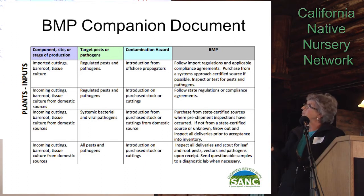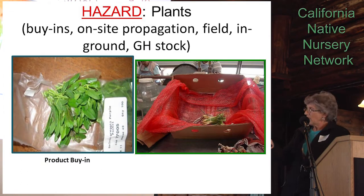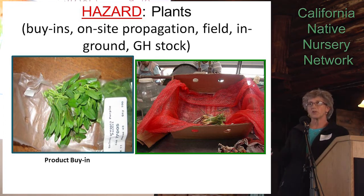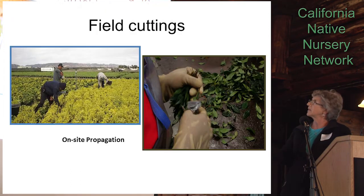So the question might be, are you purchasing it from state certified sources? Are you inspecting all the deliveries and scouting for leaf and root pests and pathogens? And so these are just standard things that you would be doing if you bought in product, or if you're going to go out and collect the product from the field, you're going to make sure you're collecting it from disease-free looking plants, or that there are no insect eggs laid on the plants, that type of thing.